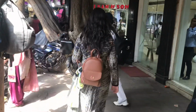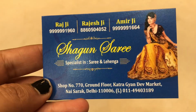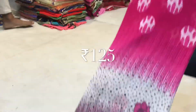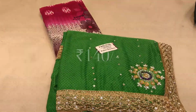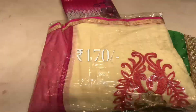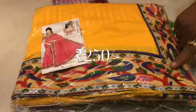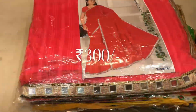And here I am to take you to this place called Shagun Sarees, which is famous and specialist in saree and lehengas, and trust me, you will love this shop. The range of sarees start from just ₹110 and goes up to ₹75,000. The first range is these sarees, which are plain sarees with heavy borders and heavy blouse, and it ranges from 200 to 300 rupees.